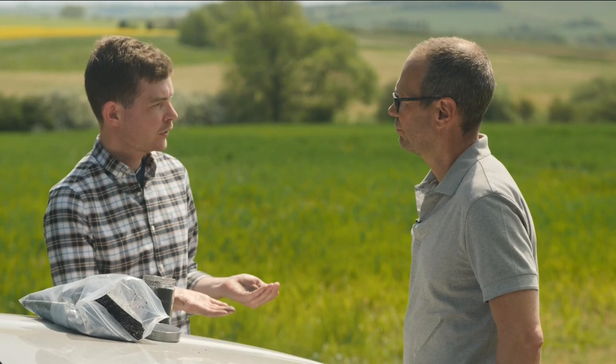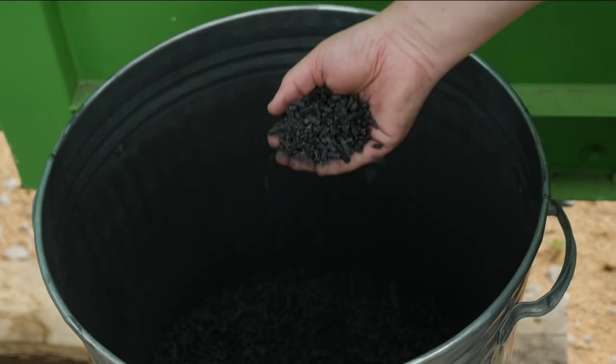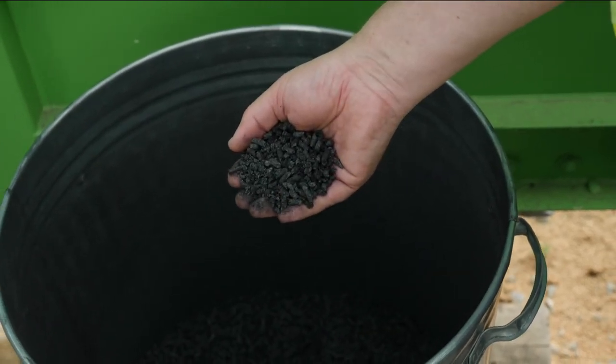In particular, it can do that, for example, by improving the amount of water the soil can hold, but it can also change the acidity of the soil, so it can increase it, and that makes the soil much more fertile and better for the crops to grow in. But could there be even more magic to making biochar?